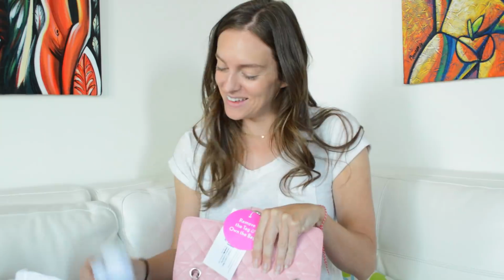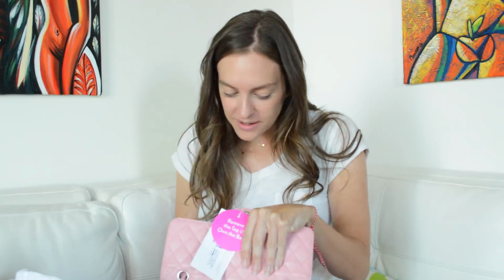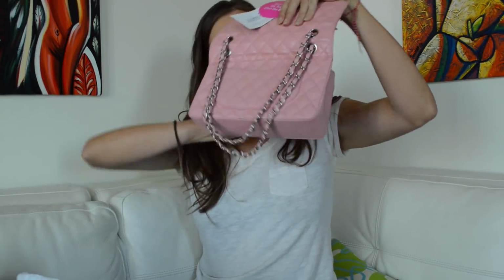And here you can see the tag from Fashionphile. I guess when you cut it off, you get the bag. Well, I get the bag anyways because I've already completely changed it. It's got some more stuffing inside. And the inside is perfect. I mean, damn, look at that.